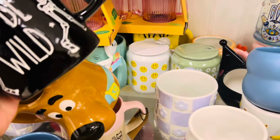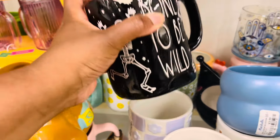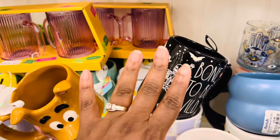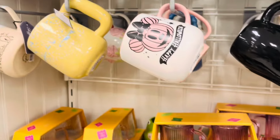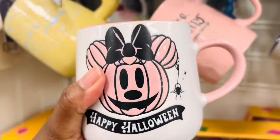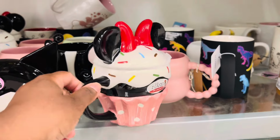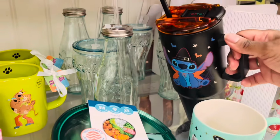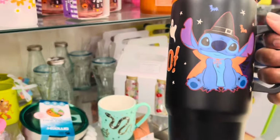Born to be wild. In my head, I literally was singing that song and then everything started to fall and I just stopped. I cannot. But I love that Bone to be Wild. That is very cute. And y'all know I have a soft spot for Mickey and Minnie. Oh, these Disney finds.